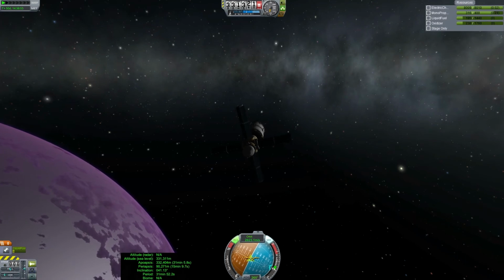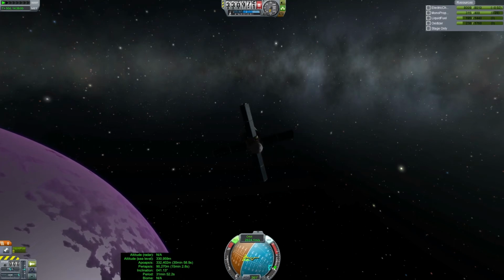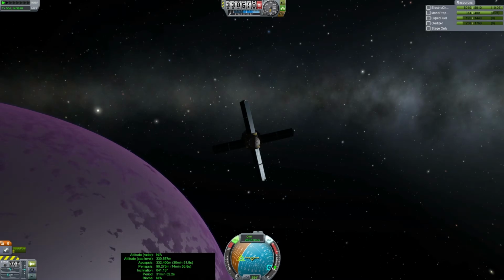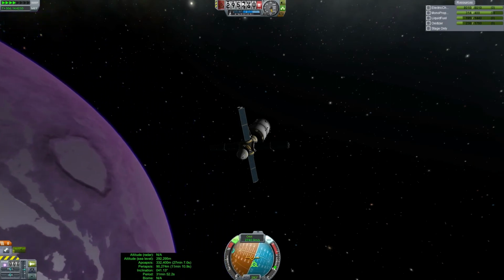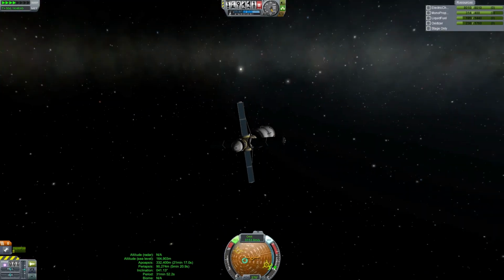So we're going to reorient back to the sun. Get some sun on those panels. All right. Probably good enough. Let's take her down. 300, 200. Of course, it's going to happen behind the planet, isn't it? 15, 14, 13, 12, 11, 10.